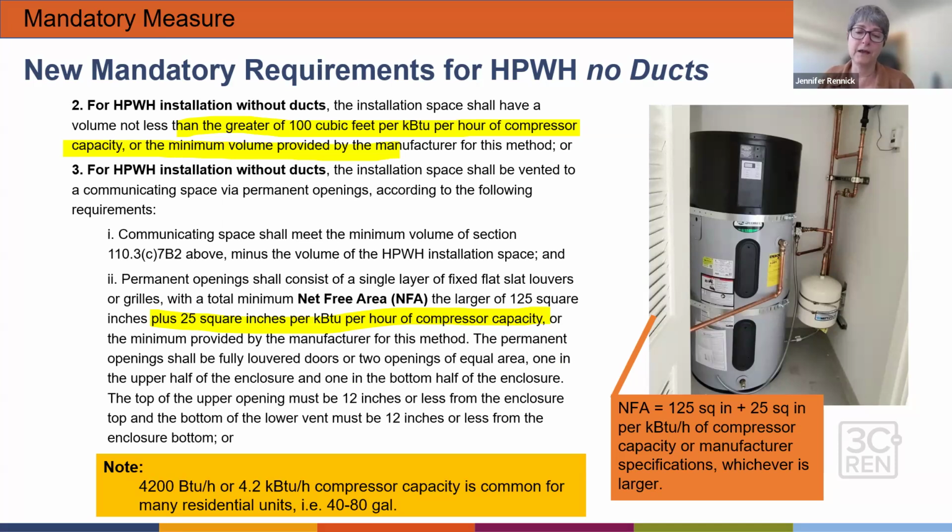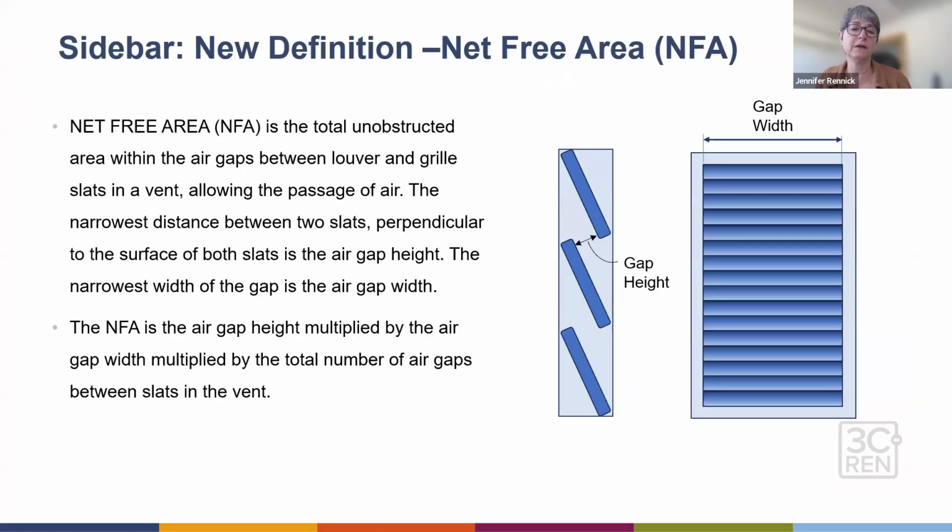And then for the net free area, if you need to show that, this is a little sidebar on how to calculate it. And it's fairly straightforward. You look at that gap height or thickness and the width and how many slats you have, and you do your math magic.